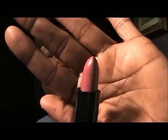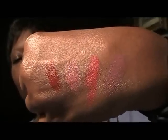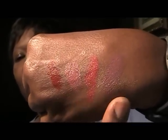My next color is Koi. What it looks like. Swatch it for you guys. That's what it looks like. Koi. This is Koi.